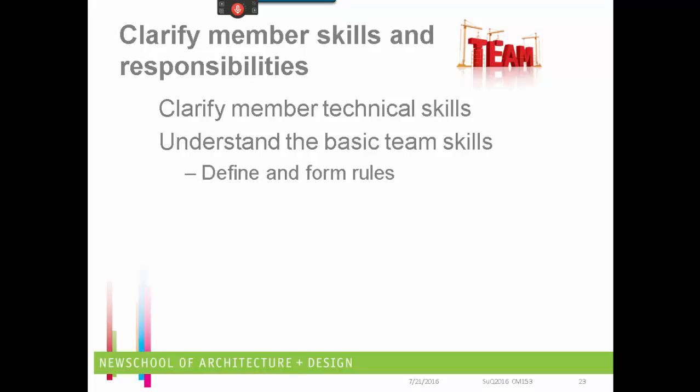Then you need to define and form the rules. We call this the Constitution, and we'll be doing more work on the team constitution a little bit later in the quarter. But understanding that we must define and form rules in order to be able to work together is very, very important.